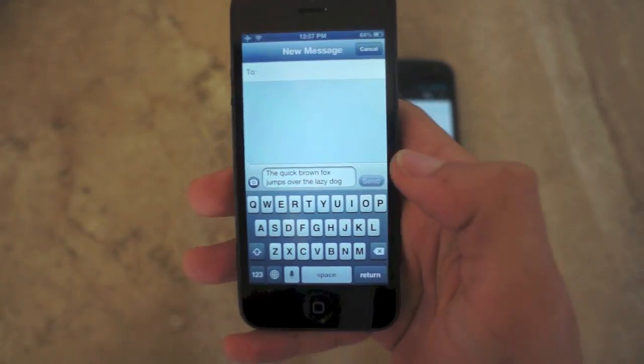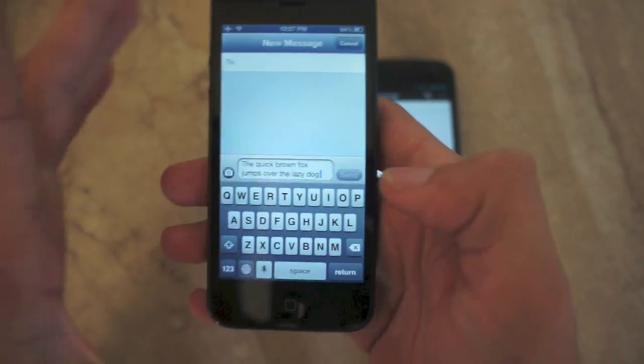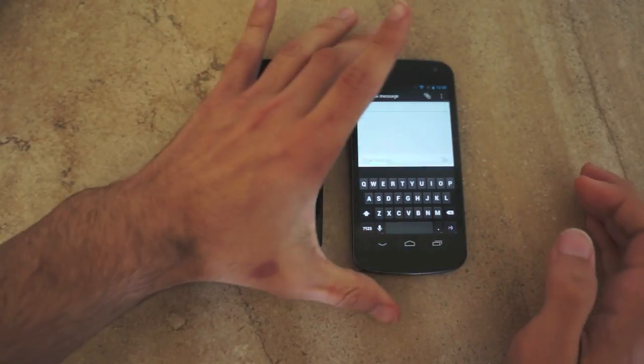So very simple. The iOS keyboard has excellent predictions. The more you use it, the more it's going to learn by your typing skills. And now we're going to go to the Nexus.